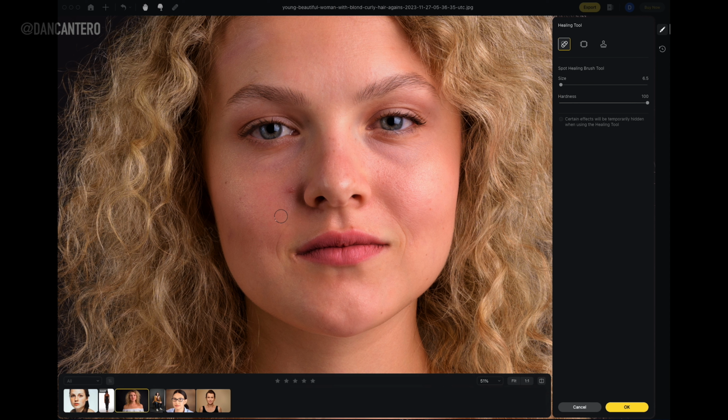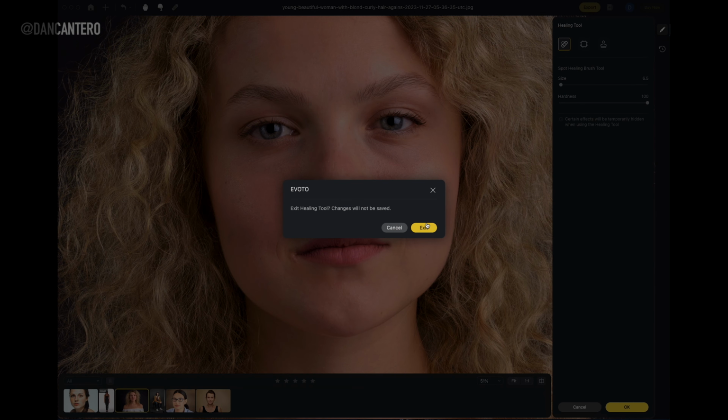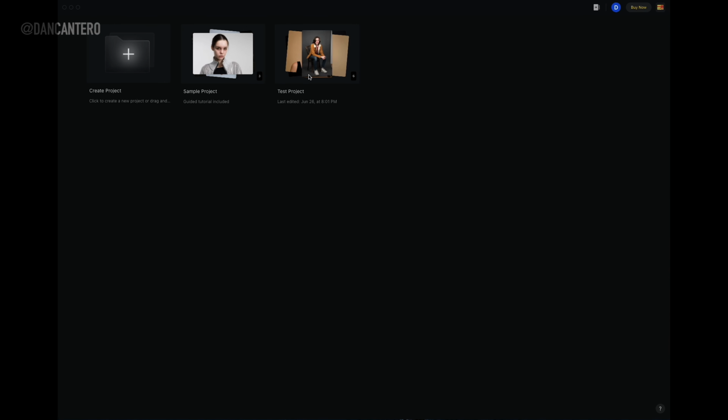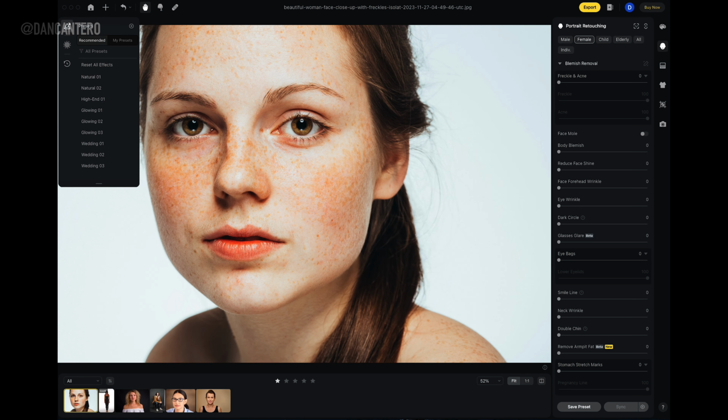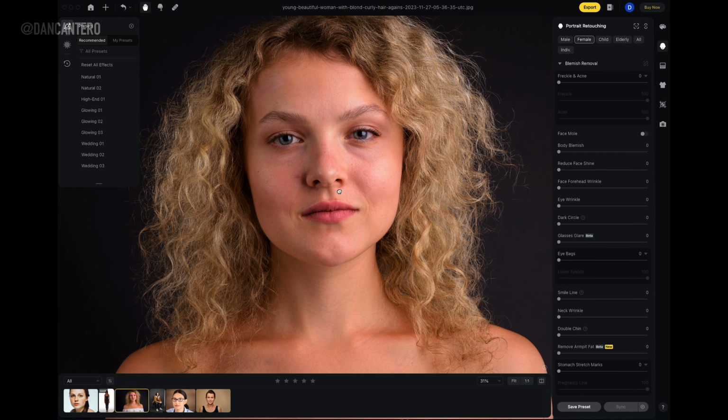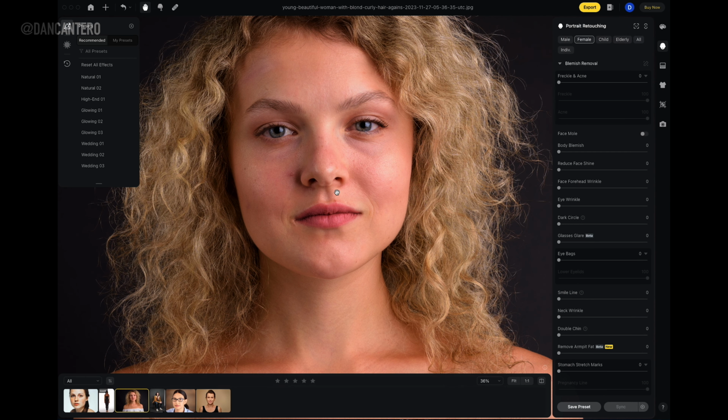And then finally, let me actually cancel out of here. So we're going to cancel, and then we'll confirm that, yes, let's get out of there. I'll show you, there's a little home button up here, and that takes you back to all of your different projects. So then you can just double click and go back to the projects. So we'll go back to this girl's portrait, and then we're going to look at the tools on the right hand side.